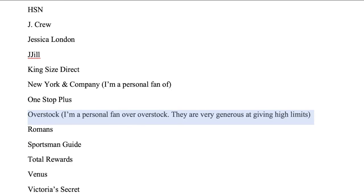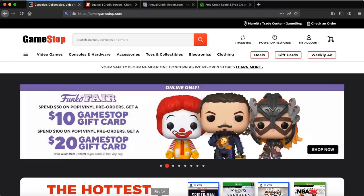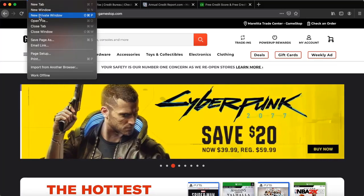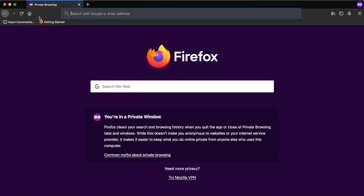So the first thing that we need to do, after I've already given you why you want to do it and the benefits, let me show you how to do it. The first thing you need to do, make sure whatever browser you're using, that you are in either incognito mode or private mode. So I'm in Firefox right now and I'm going to do File, New Private Window. All right, I'm in the private window.